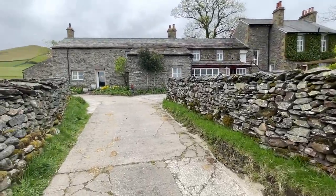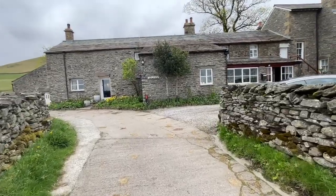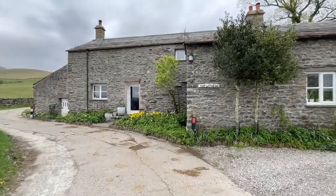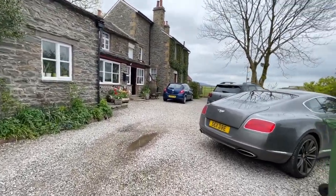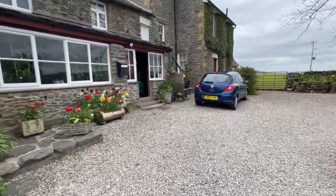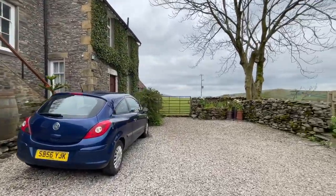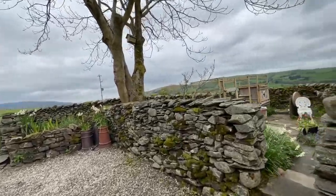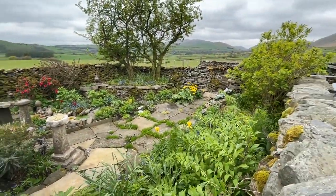So the lane that we're on has one other property further up it. So there's just two properties on this lovely lane, and everything that surrounds you is agricultural. So starting at the front of the property here, we've got plenty of parking spaces, and it's very pretty. If you do decide to come and view, the one thing that you'll take away quickly is that the externals of the property have been looked after to such a great extent.